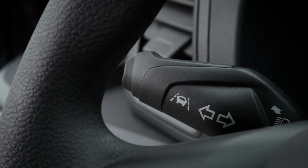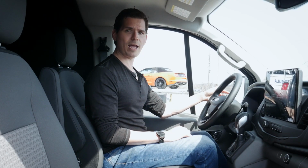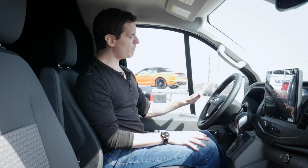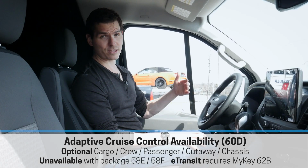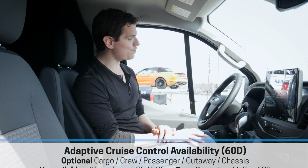But some of the basics, we've got a button on the tip of the left stick to turn our lane keeping system on off. We can control our high beams with the left stick. Stick on the right side is going to be for our wipers. We've got our base cruise control system with the option for the adaptive cruise control, so that's set it and forget it cruise, which this specific one doesn't have, but it is available there as an option.